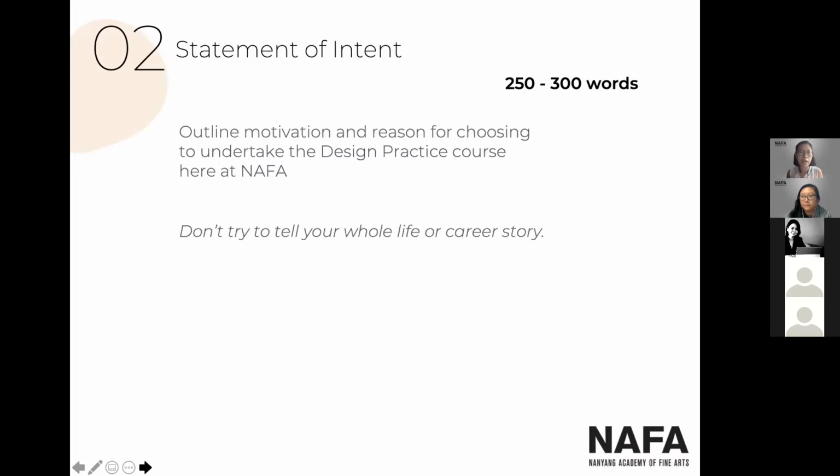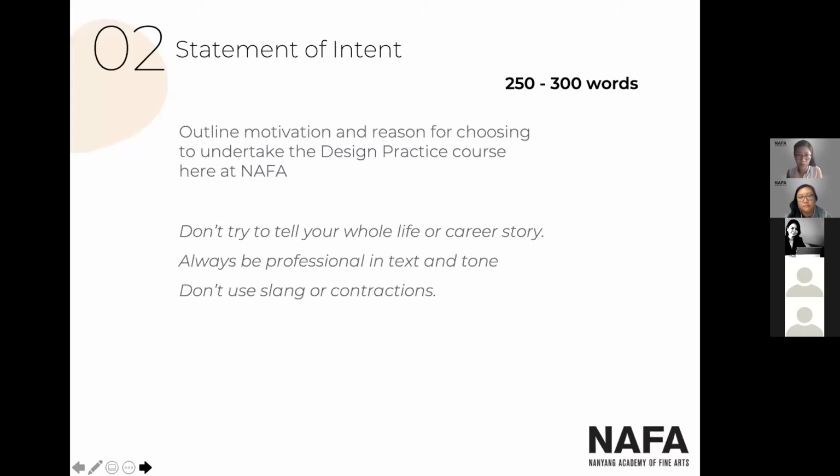Please don't try to cram your whole life story or your whole career story into these 300 words. I think it's not going to be possible. Leave that life story for us during the interview, should you wish to. And as much as possible, a statement of intent should be written relatively professionally in terms of how you're writing it and the tone of writing. Don't use slang or, as much as possible, short forms.